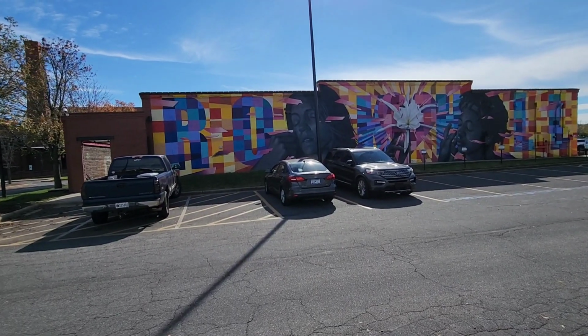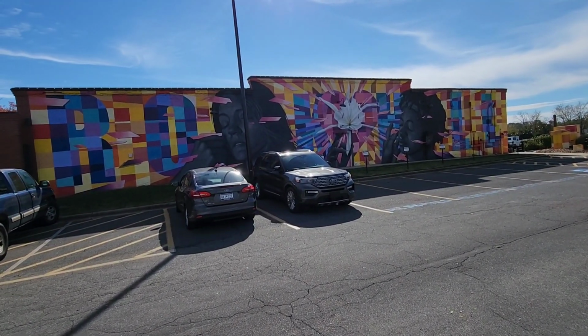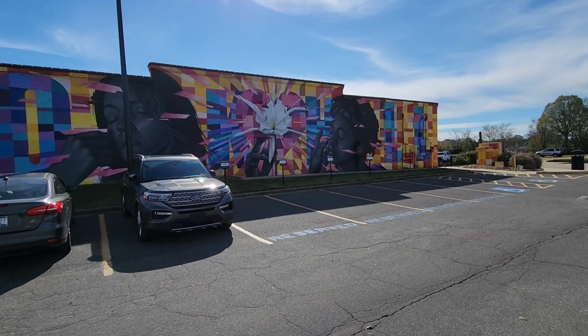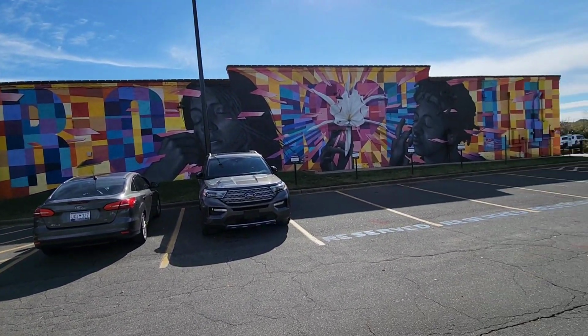Check this mural out. It says Rock Hill, I think that's what it says. That is beautiful. Look at the colors too. And I call it innovation and renovation. It's great that they're changing these buildings into something else.